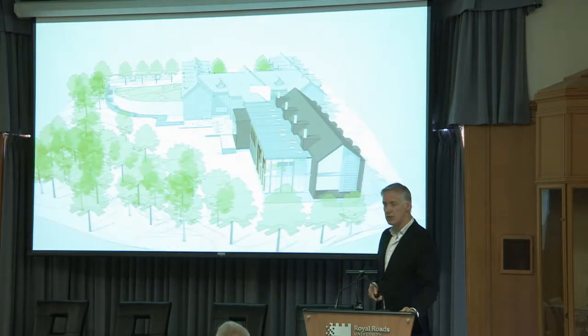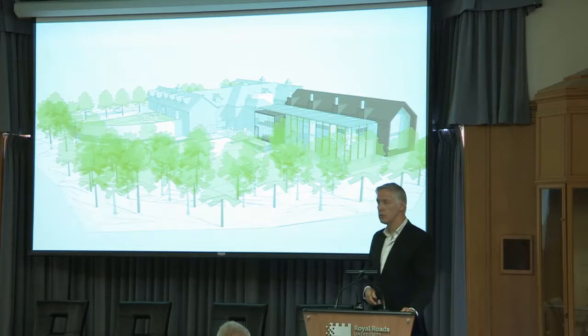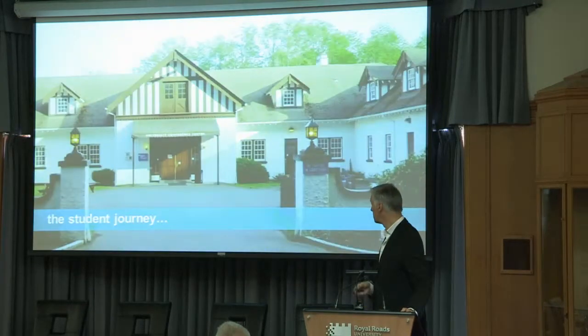Here's a couple more views. As you rotate around the building, you'll see that the areas immediately adjacent to the building at the back will be available for outdoor space to be enjoyed on the west sunny side of the building. Here's another view. And here's a rendering of how that will be seen from the parking lot side. The labs will be located on the lower level, the classrooms on the upper level.